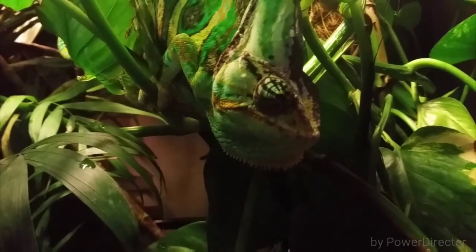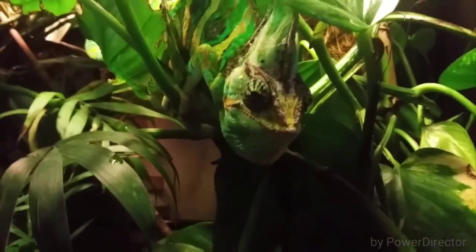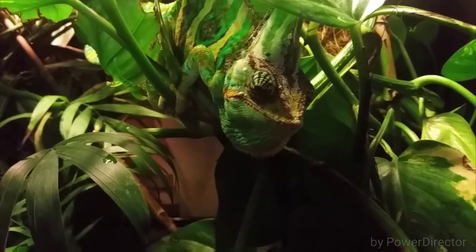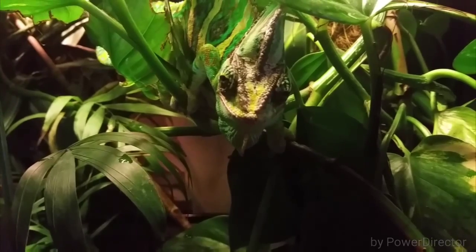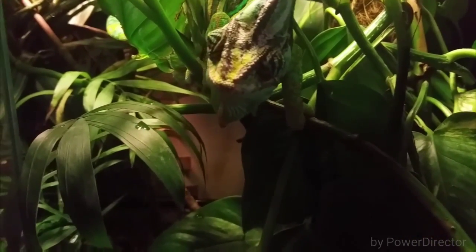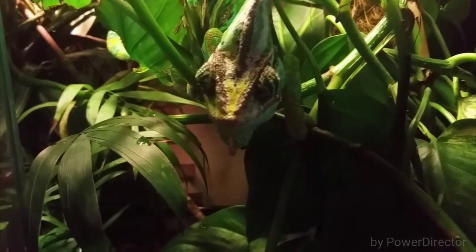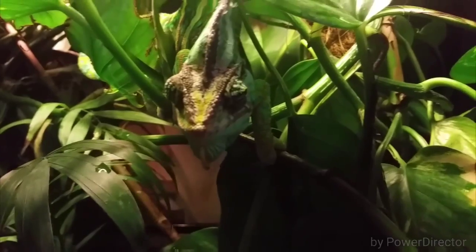But anyway, we're going to talk about live plants today. I really think that this is the future of keeping reptiles in captivity, certainly as pets anyway. I know it's a cliche saying that, but the use of live plants is very important for many reasons, and it's very easy to do as well. To me as a keeper, it can be quite frustrating to see these non-naturalistic setups that people have for reptiles.